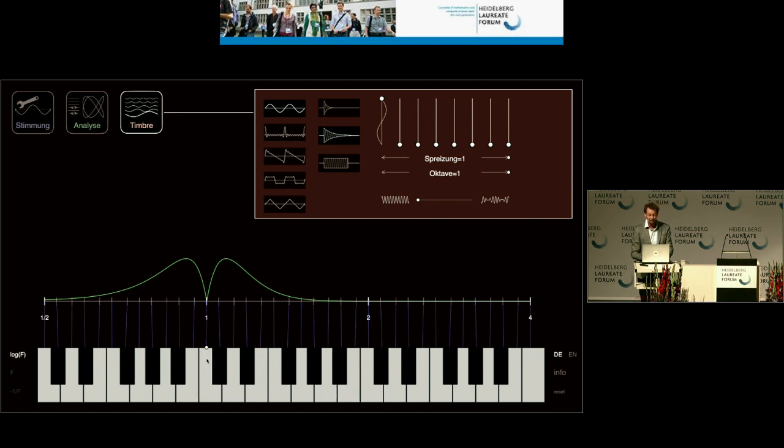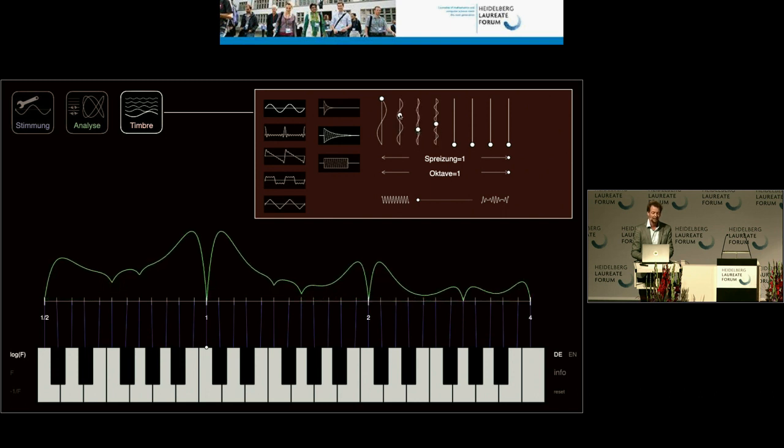Now, the interesting part of his theory is if you start adding overtones. Usually, you would not hear a clear sine wave. So you add overtones here, and then you would see here at the minimum of that curve, it would sound much better than here. You hear the difference?